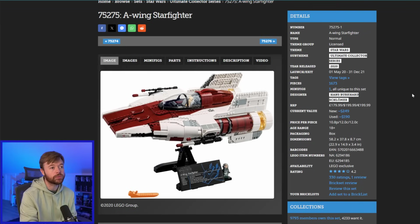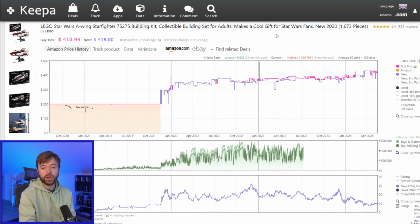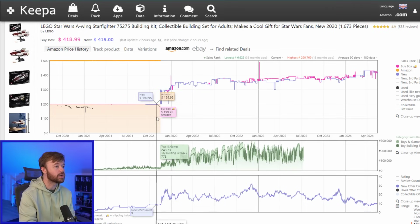But next up, we're going to look at the A-wing. This is 75275. This is the 2021 retired UCS set. 1,673 pieces and 1 unique minifigure. It was a $200 set, so we're going back to that $200 MSRP here with the A-wing. What is going on with the price on this one? We see it was in stock with Amazon right up until retirement at the end of 2021. They had it for $200.